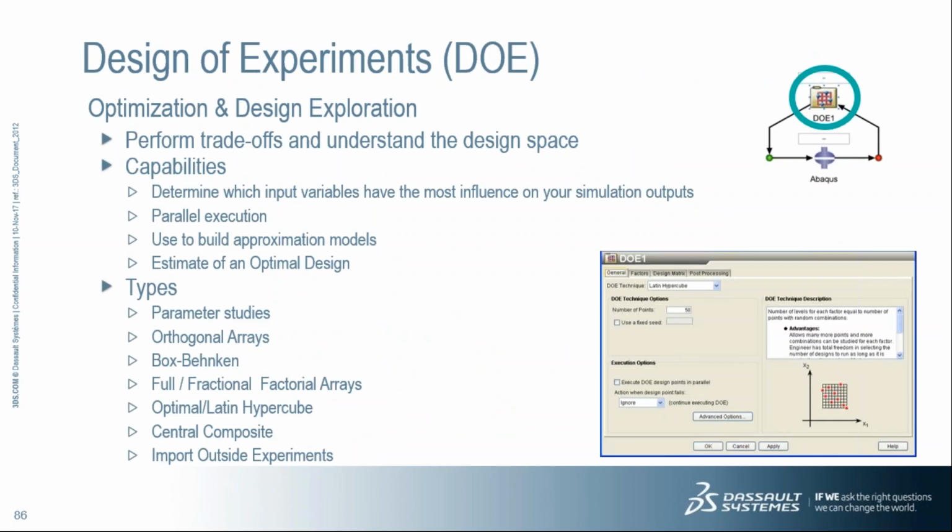So you have the trade-off performance and an understanding of the design space, which can determine which input variables have the most influence on your solution output. Parallel executions can be done, and it is used to build approximation models and estimate the optimal design. The original application of a DOE was optimization. Today, the DOE is also used to provide a sample for high quality approximations and to determine the impact of certain attributes on performance characteristics.